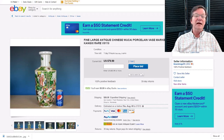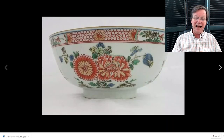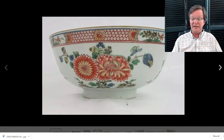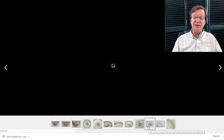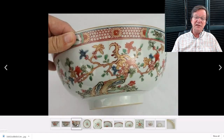Okay. And now let's hop over here to eBay and see what happened last week. This was sort of a great little buy. It was a 9-inch Kangxi period bowl, had a couple of hairlines in it, but it was nicely decorated. And this is the kind of thing that if you're a collector and you don't have $800 or $1,000 or $1,500 to throw into a perfect bowl, this is a perfectly good example, a nice shelf piece. There's nothing wrong with it.